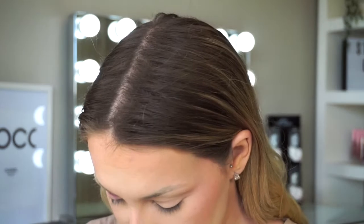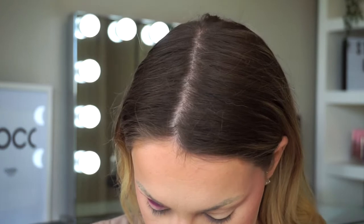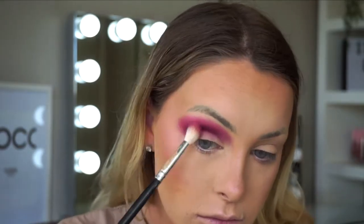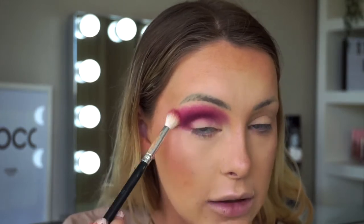And then I'm going to take another brush. I'm thinking I might take this one, it doesn't say what it is, but I'm thinking I'm going to go in with the color Influence, which is this purple down here. And I'm just going to overlap and blend that over Reckless. And I'm going to start kind of smoking it out a little bit.